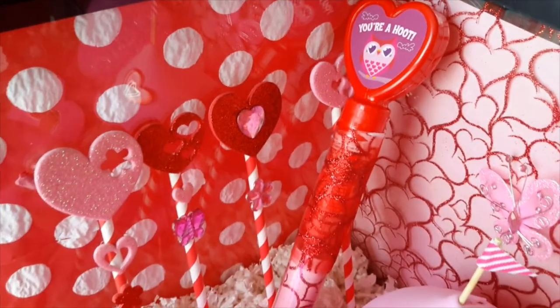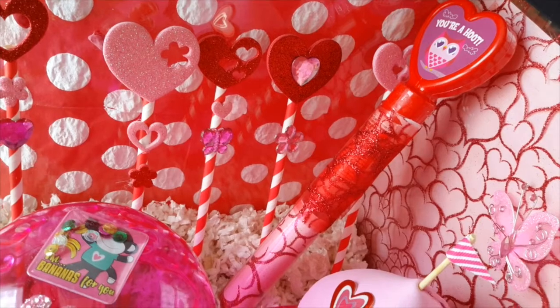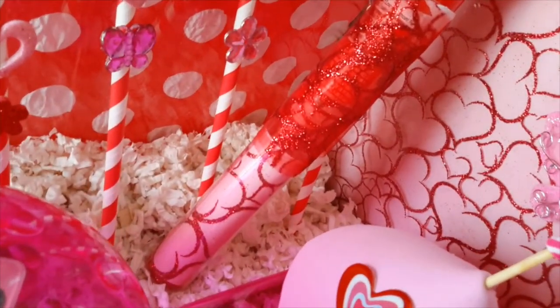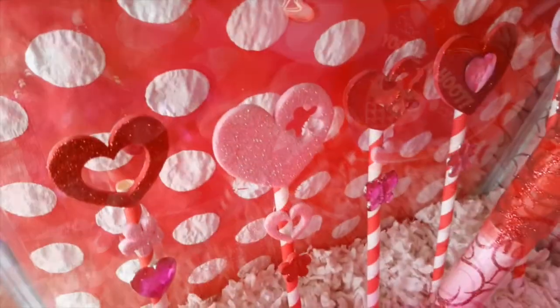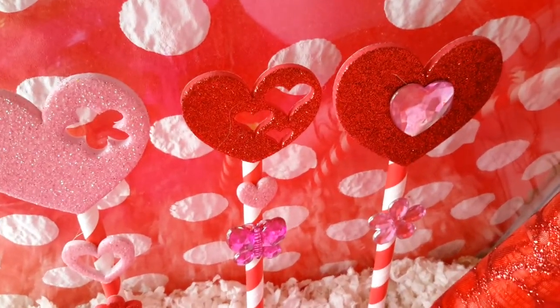Now, right alongside the castle, we have this You're a Hoot Owl container. This container had some chocolate Smarties, well, not real Smarties, but similar to Smarties, some chocolate in it. So I cleaned it out and added a roll of the pretty heart lace ribbon inside and some on the outside up top, the same ribbon that's on the background. And alongside this, you'll see 5 more of the heart pops, this time with stripe paper straws.